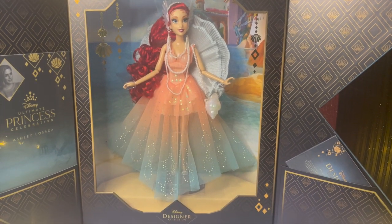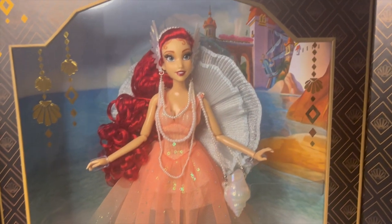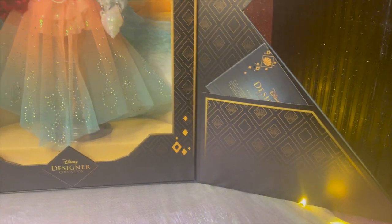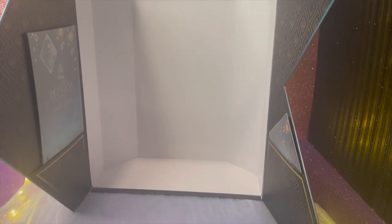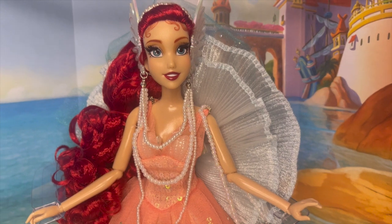And here she is in her box. I will say, I wish that the inside of the box was that beautiful teal blue color that the outside of the box was, because the black is just so harsh with the gold and the beautiful light, bright colors that Ariel has, not only in her ensemble, but also in the background. Here is just the inside of the box, what it looks like. And she is still giving me Shera princess vibes, but I'm here for it.